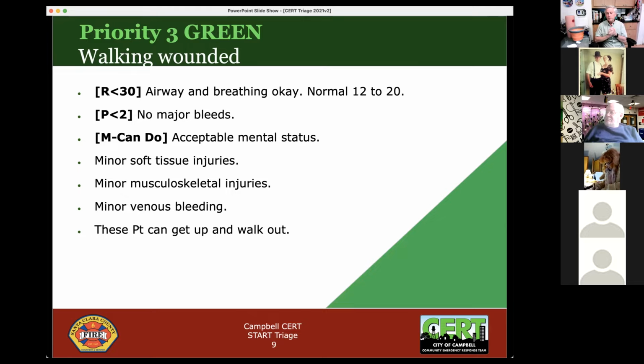These are people that have owies and boo-boos. Maybe they have major scrapes. Maybe they have, you know, a fairly good cut, but their arm is on it. These are people that can handle their own injury. You want to get them out of the situation so that you can then go in and have more room to deal with the remaining people.